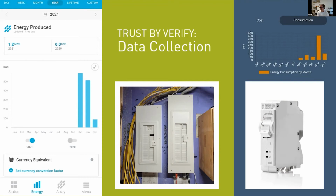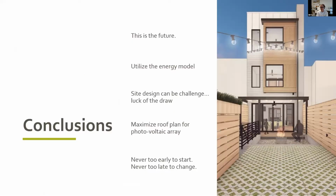We do have 2 units, so we do have 2 panels, and we've set this up in such a way that we can monitor both units, although the solar array is connected to the upper level unit. In conclusion, this was an incredible learning experience, to put it mildly.